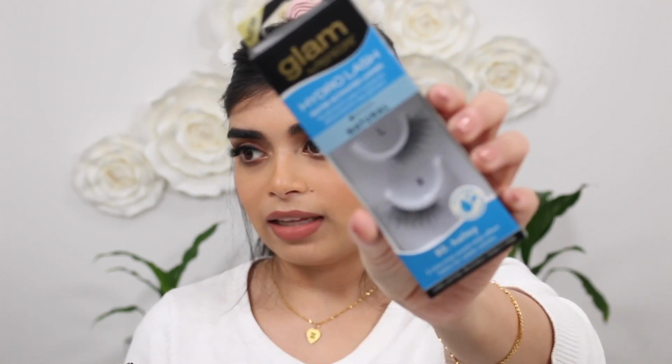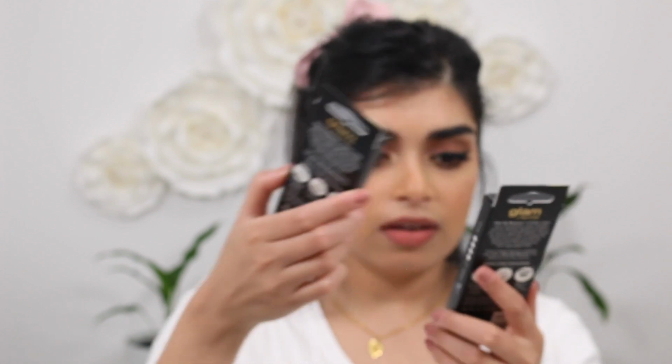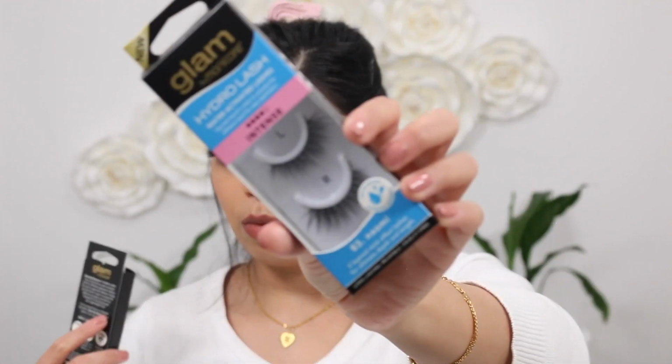And I really want to try the natural ones called Haley. There's Haley, and there's a whole bunch of other ones. There's Daniela, which is the one that I'm wearing, which is nice and fluffy. And then also Naomi, which is more intense, with a lot more drama. But yeah, super fluffy.